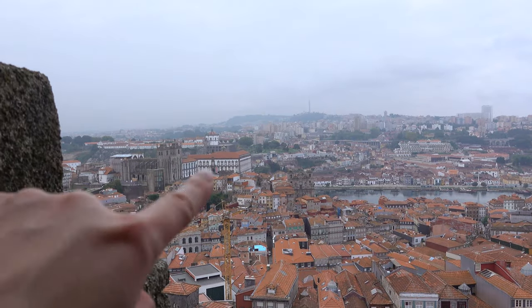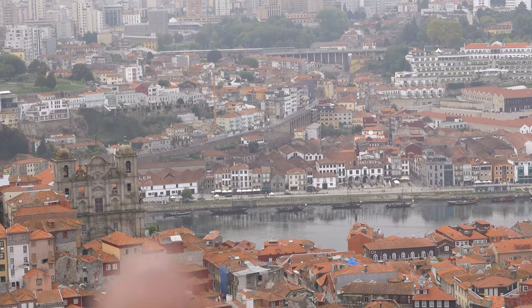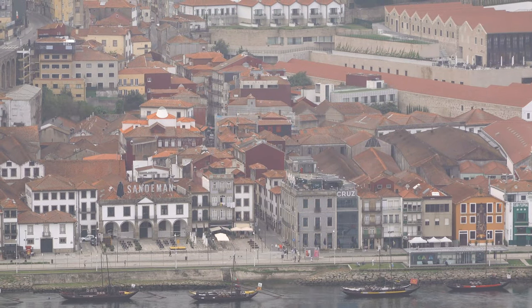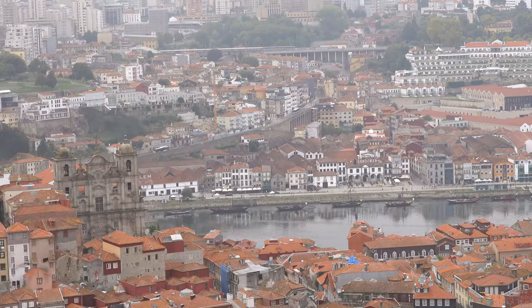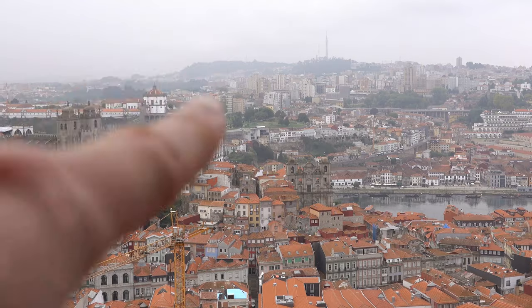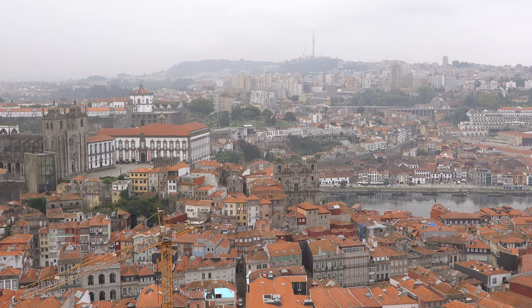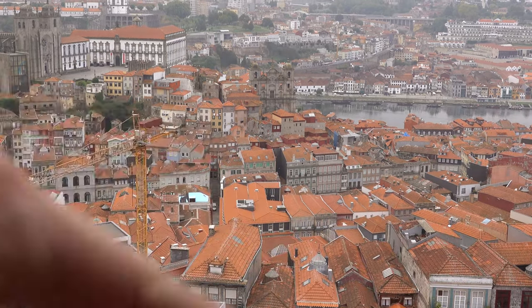And if you can see there in the distance, you have the Porto Cathedral. Then you have the port wine boats and the port wineries here. And yeah, the gondola has not started yet, so we can't see it. Otherwise, it would also pass here. And then if I zoom out again, you have the monastery here where we were yesterday. And yeah, then we can see the old town right here.